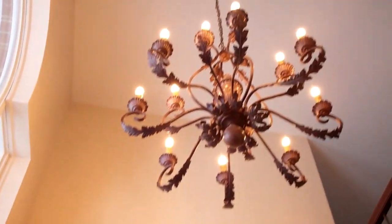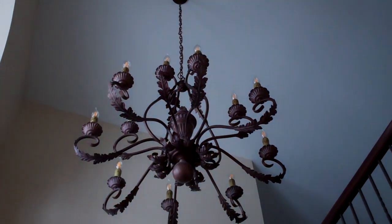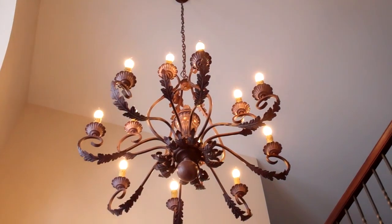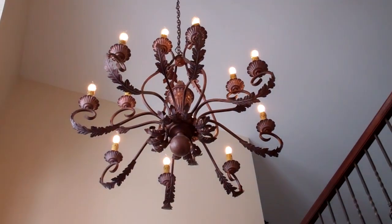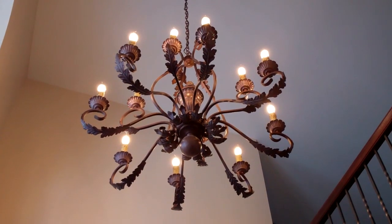I also did this light. I replaced all the candle bulbs, all the chandelier bulbs, with kind of an LED looking deal in there. Put that on a dimmer as well. And that turned out really nice.